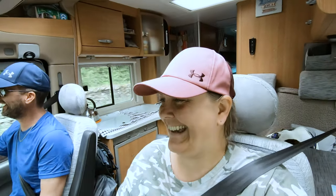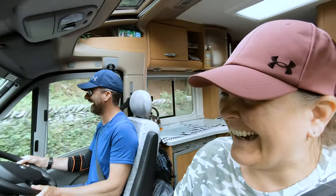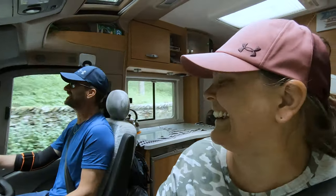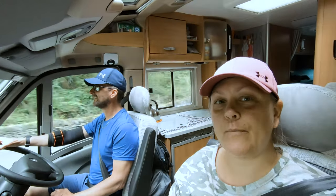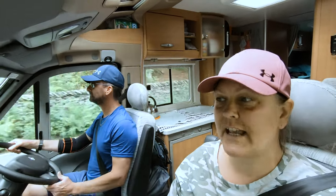So we're currently on the road to Keswick. We're going to go up there and stay at the caravan and camping site in Keswick for a few days.